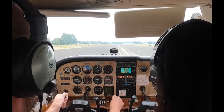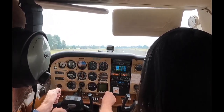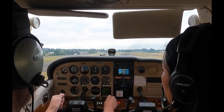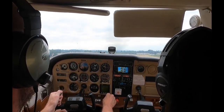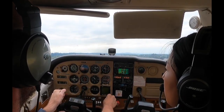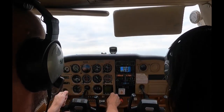And 55, rotate. Rotate. Yep, rotate. Rotate. Woo! So remember how we had that shimmy problem? I want you to really hold that nose wheel off, let it fly off the ground. Because if you hold it down too long, it'll do that on takeoff, which is not good. Okay. Pitch for Vy. Okay. It's right here.